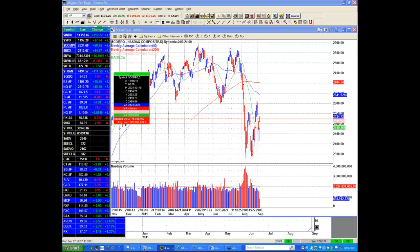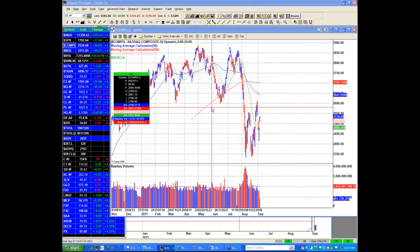Somebody says IBD still says confirmed uptrend versus market direction model on sell. We don't pay attention to IBD. So, if you're in a confirmed uptrend and you were buying stocks last Wednesday, you probably got smacked around pretty good. So we don't really play that way.